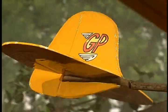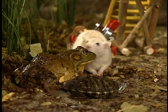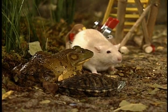GP revved the engine, and the plane shuddered and shook and began to move forward, leaving everybody in a cloud of leaves and dust behind it.